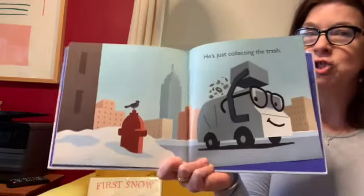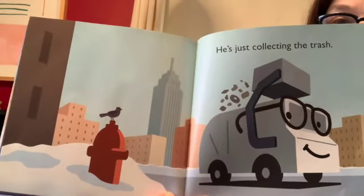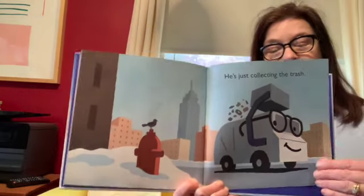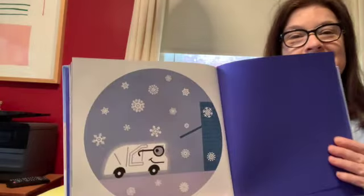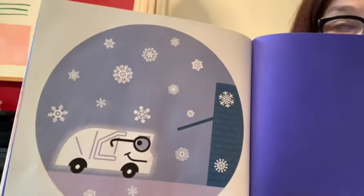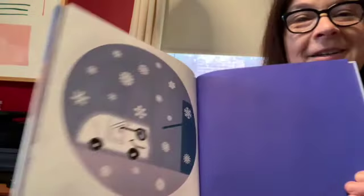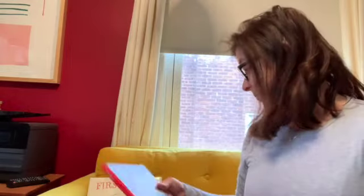He's just collecting trash. But what do you think? Next time there's a snowstorm, who's going to be Super Truck again? Put the plow on him and turn him into Super Truck. And there he goes with a very knowing smile on his face. He knows he is the Super Truck. That gets them out of the snowstorm. And I thought that was a really fun one for winter.